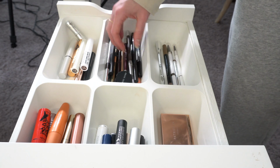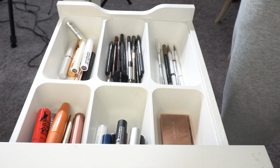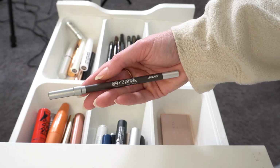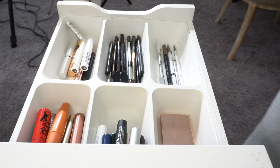And what else? For eyeliner, maybe we'll do this. I had my MAC Teddy in before, but I think I'll do Urban Decay Demolition for an eyeliner. And then, okay, mascara.